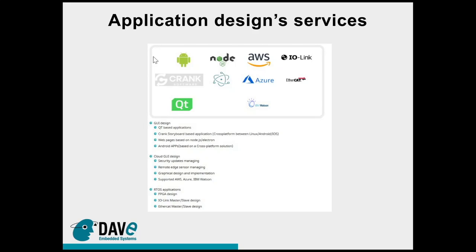And last but definitely not least for us, the development of solutions and applications in the real-time world. We have experience, of course, in FPGA design for video manipulation, video streams, and in the industrial market with the development of solutions integrating IO-Link, EtherCAT, master and slave solutions with a real-time system or operating system behind.